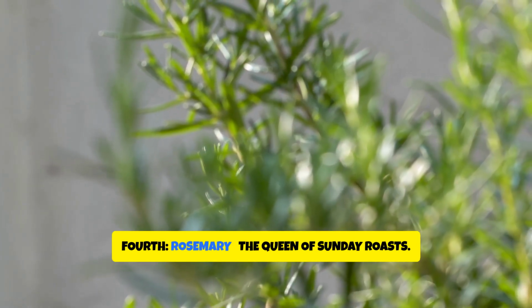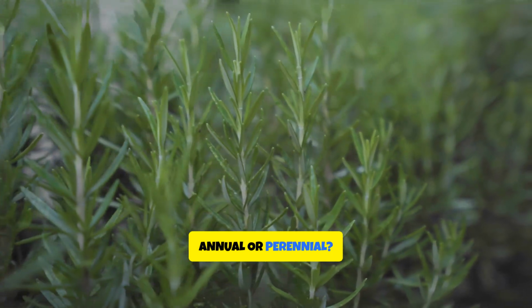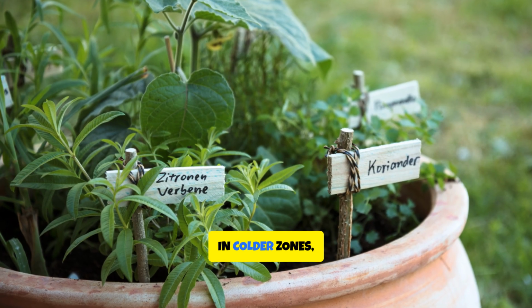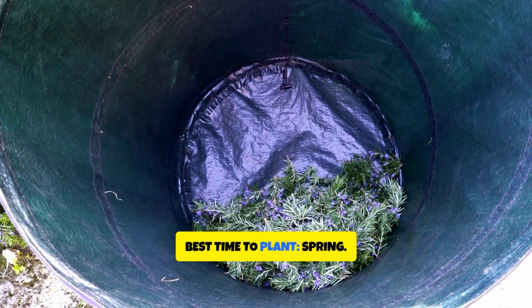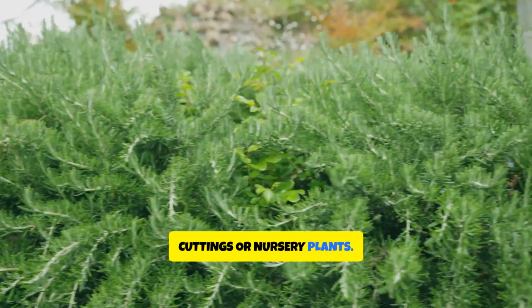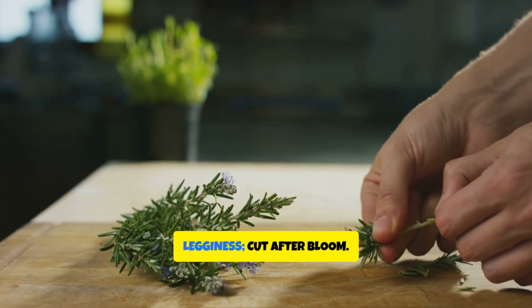Fourth, rosemary, the queen of Sunday roasts. Annual or perennial? Perennial shrub. Best zones: USDA zones 7 to 10. In colder zones, grow in pots and bring indoors. Best time to plant: spring. Direct sow or not? No, best from cuttings or nursery plants. Sun or shade: full sun.